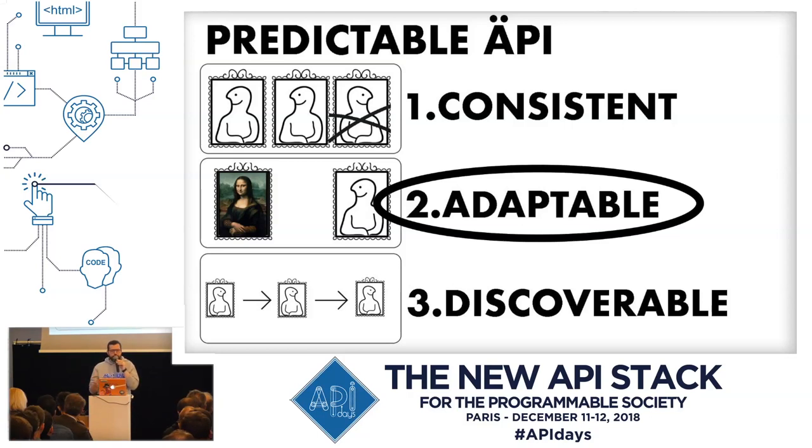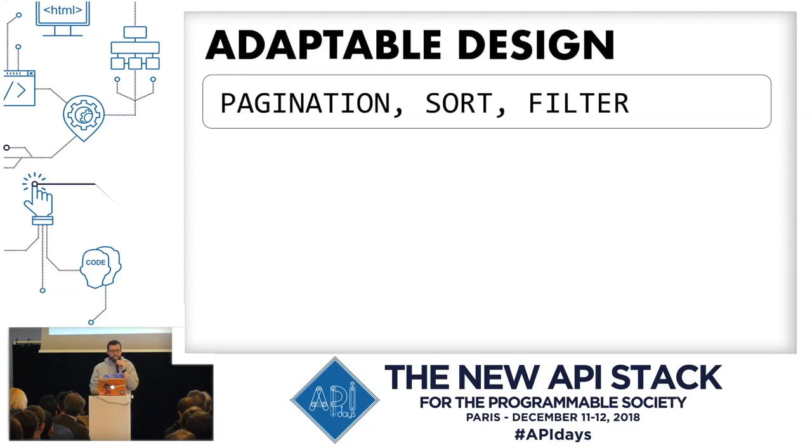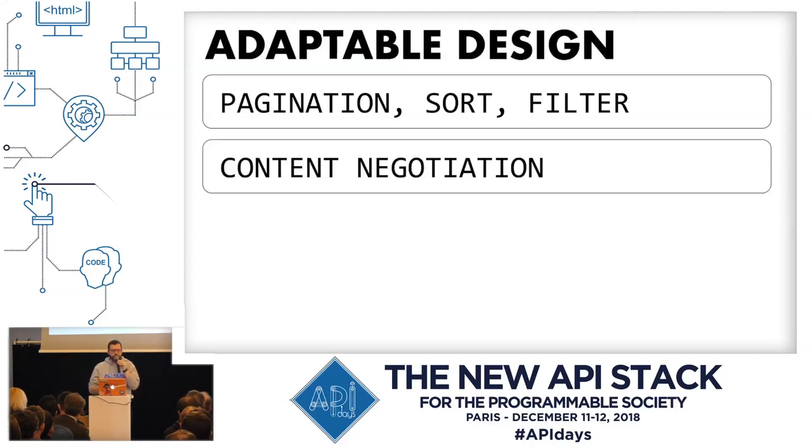Another way of creating a predictable design is to cheat and be able to adapt to users. Two persons of different height can use the same car because each of them can tune the seat and steering wheel according to their liking. Providing adaptable API design can be done by providing simple features such as pagination, filtering, sorting. You can also let people choose between JSON, CSV, PDF, and even MP3 audio file representation of your data with content negotiation.